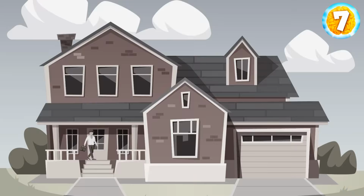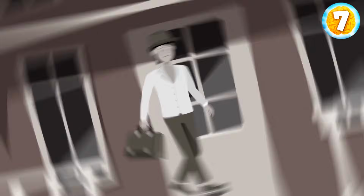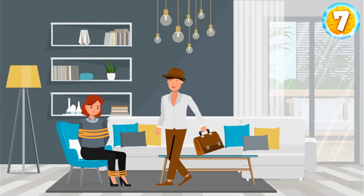When he tried to get into the house, the door was latched from the inside. Who could do it if Miss Anderson was tied up and the thief supposedly ran out of the house in a hurry?